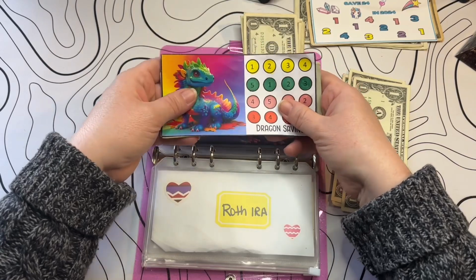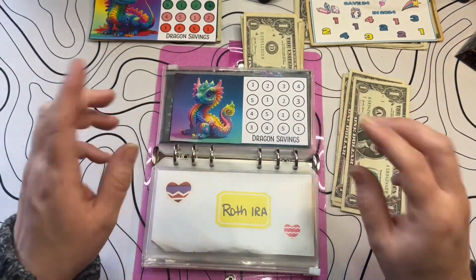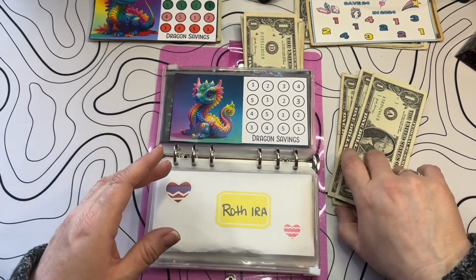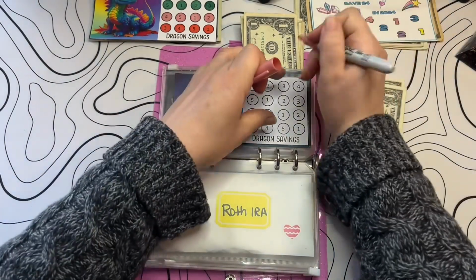So this one is complete, and I'm gonna set this up here, and we're gonna bring in the new dragon, and this is the last of the 3, and we're gonna start this one off with $3, 1, 2, and 3. So we'll color this 3 right here.